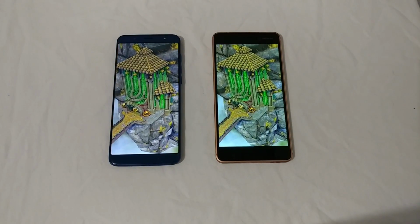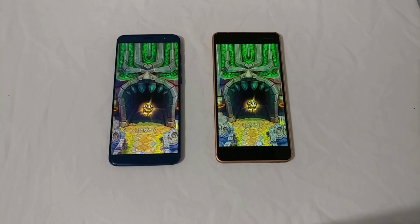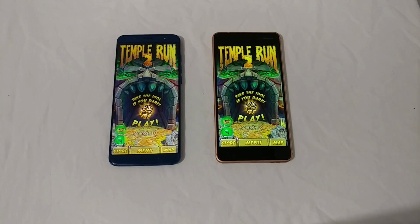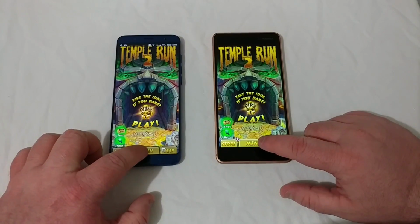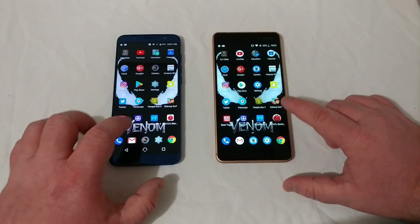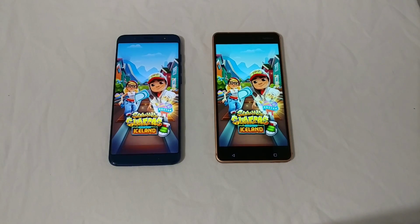And this is so close, y'all. Who's going to win it? Who's going to take it? Let's see. Ooh, it was the Nokia 6 by just a fraction of nothing of a second. Oh, man, that was just too close, y'all. Let's go back home here, go into Subway Surfer, and let's see if that's going to be about the same difference there. That was just too close there.